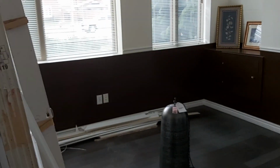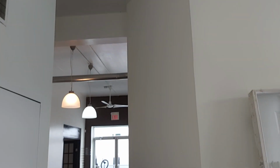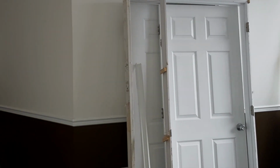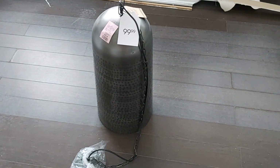Back here, I'm probably going to put a little kitchen area for staff, which is really just myself right now. And there's a bathroom here. So that's the space. I love how you can see it all right from the entrance, but I do have to be mindful of the high ceilings and any noise issues, so I might get some acoustic panels. And I found these really funky stamped metal lights at HomeSense for 99 bucks. Everything else online was really expensive, and I just lucked out and found these.